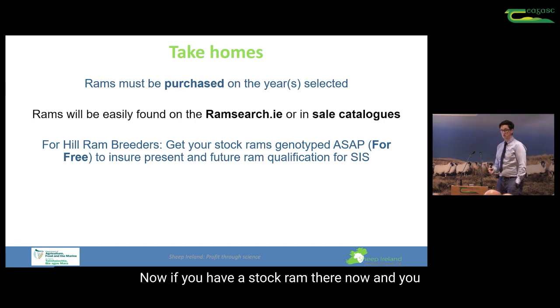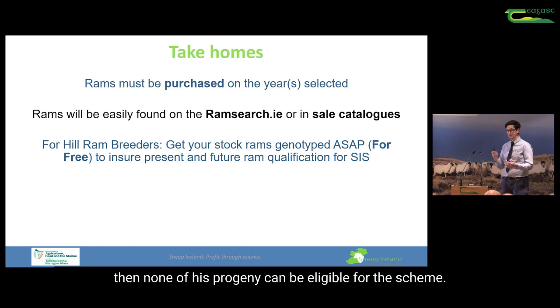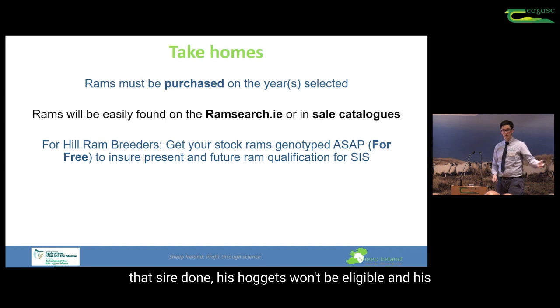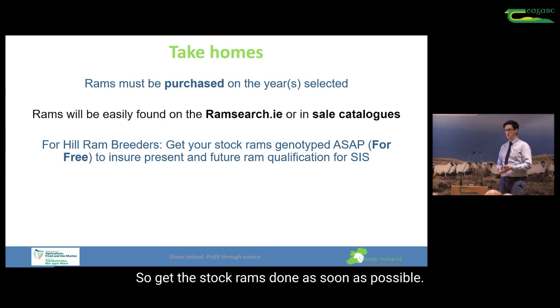If you have a stock ram there now and you go home tonight and he's dead and he hasn't been tested, then none of his progeny can be eligible for the scheme. So you might have hoggets coming through now for next year, and if you haven't got that sire done, his hoggets won't be eligible, and his ram lambs this year won't be eligible. So get the stock rams done as soon as possible.